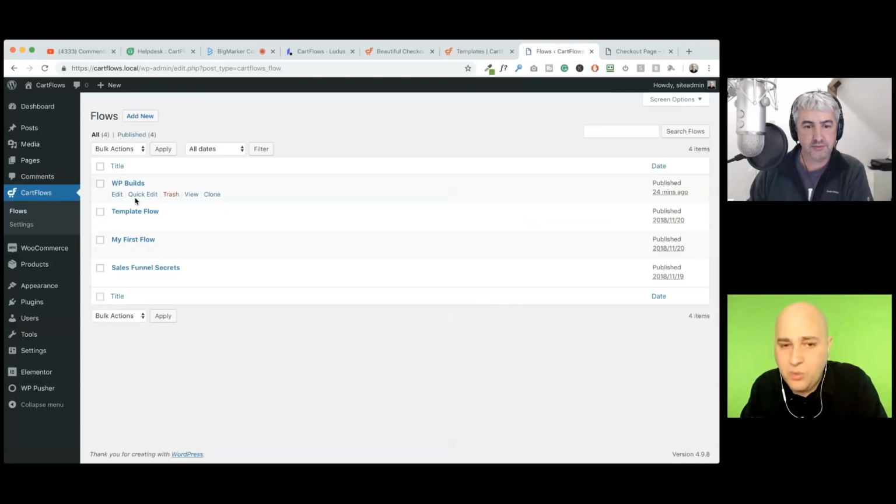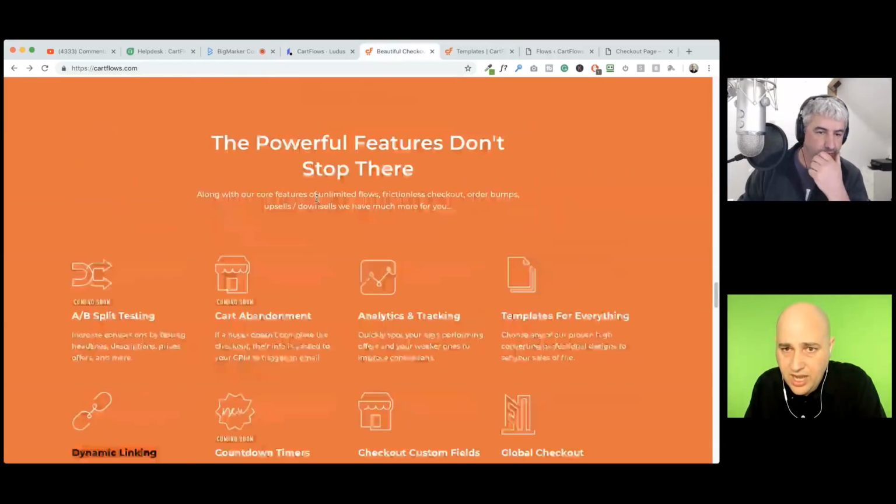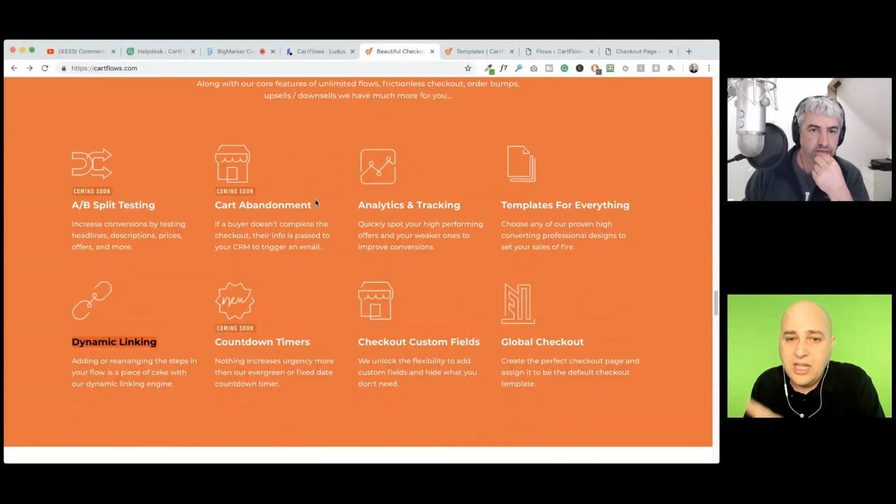Okay, I think I went through everything with the plugin, and let me just show you a couple of things of what we're doing. I want you to see the future of this. First of all, A/B split testing, we're working on that. You're going to be able to split test titles, offers, prices, everything, and find out what works.